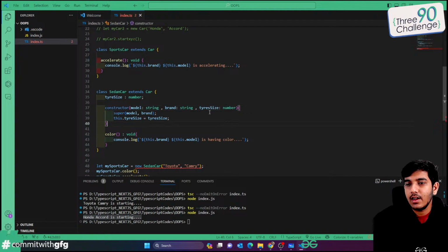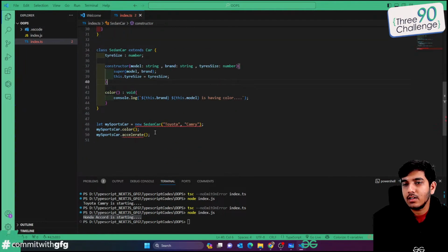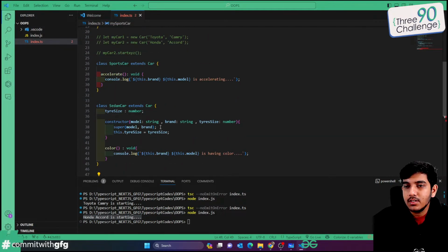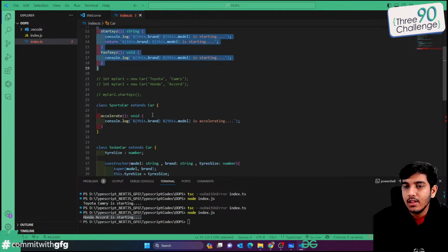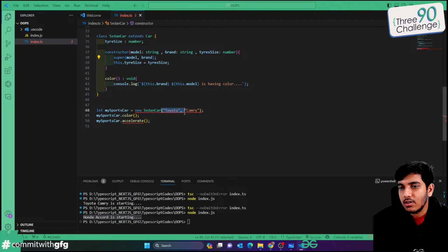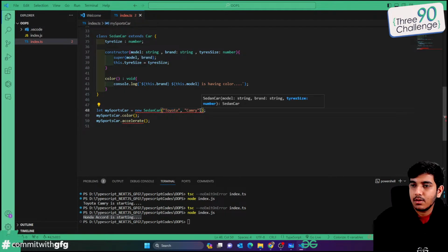So now whenever I create an object for the sedan class, you can see it is asking for tire size also. So now we can give tire size also. It's saying that these two properties would be sent to the parent, and this tire size property is only applicable to this specific car. The parent does not have the tire size property, that's why we created a tire size property here. This tire size is applicable only to the child class, not the parent class. But these two properties we have sent to the parent. So when we are creating the constructor of the class, it now needs some tire size also.